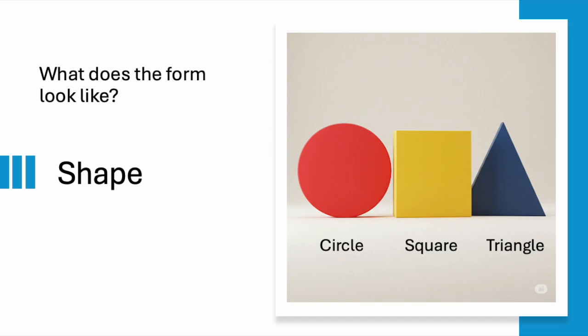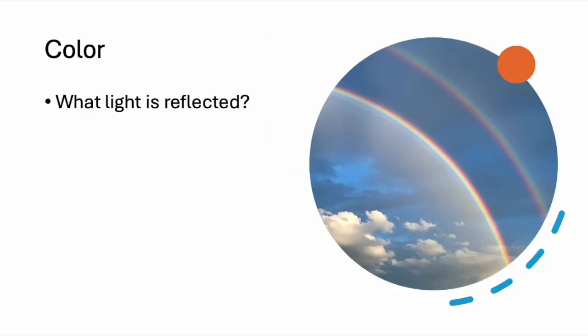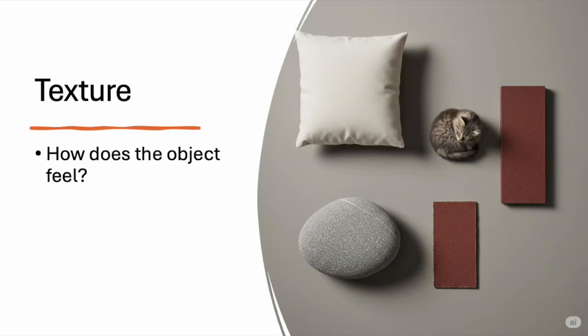Next, we notice the color. The apple is red. Color is what we see when light bounces off an object. The world is full of colors: red, blue, green, yellow, and so many more, like all the colors of a rainbow. If you hold the apple in your hand, you can feel its texture. Is the apple smooth and shiny, or a little bit bumpy?